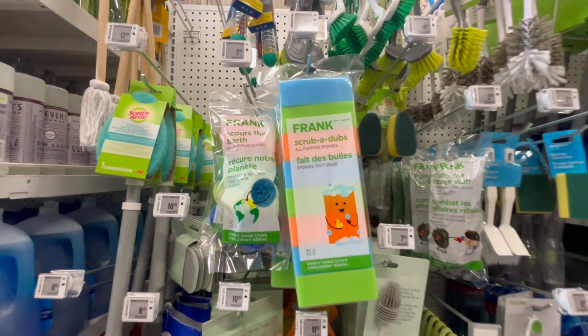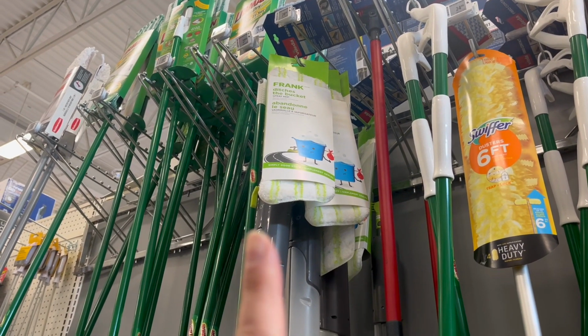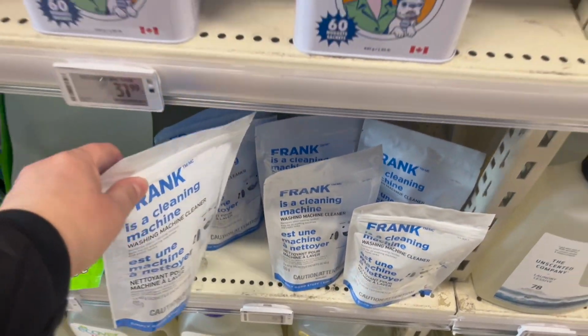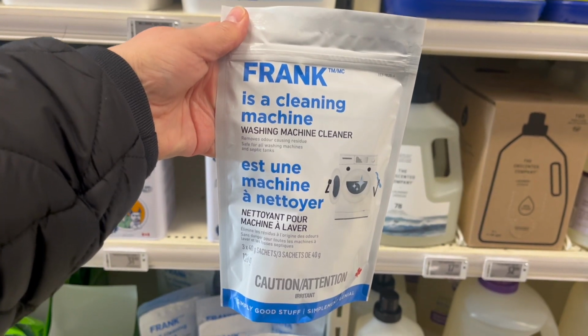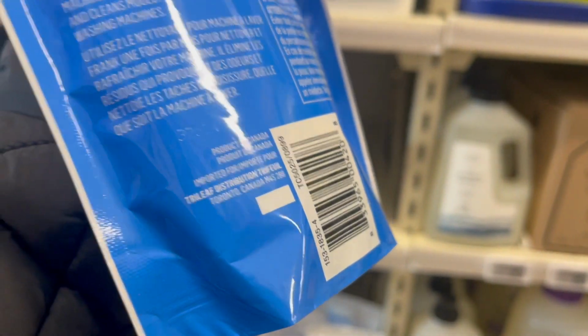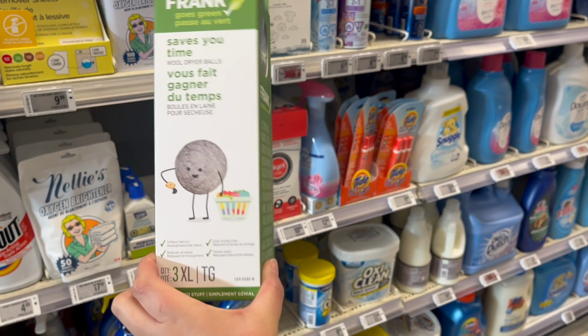Frank Scrub-A-Dubs. Thing I am noticing about the Frank products is that a lot of them are made in Canada, but some of them are made in China, but it's still a Canadian brand. So it's all how you look at it. $30, there's that Frank ditches the bucket spray mop system. $30, that's pretty great. Okay, here we go. Frank is a cleaning machine, washing machine cleaner. Look, there's a maple leaf on it. What does this say? Product of Canada. Okay, they have Frank Goes Green, saves you time wool dryer balls.